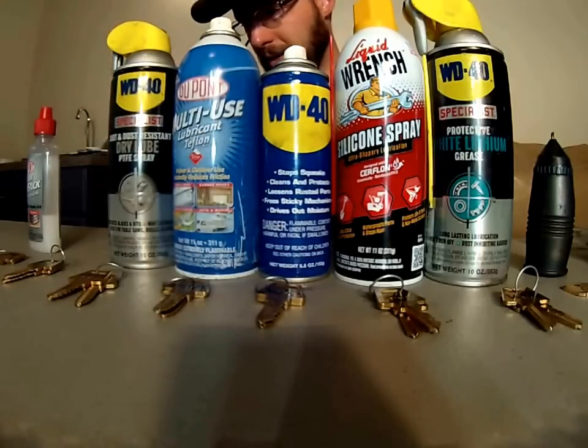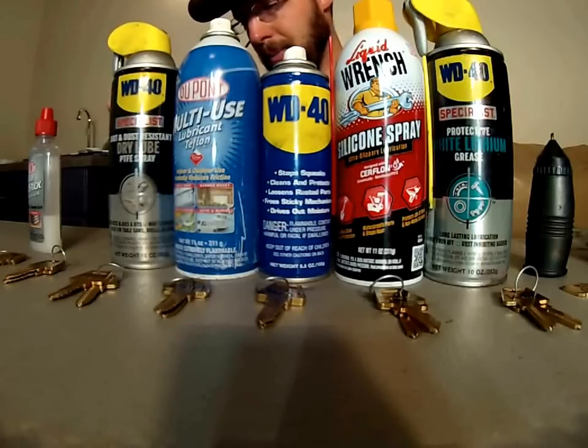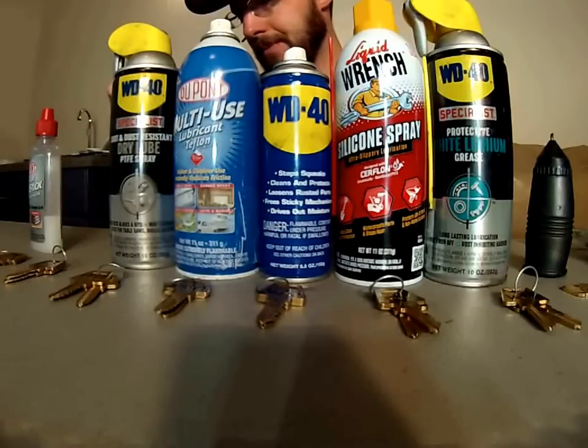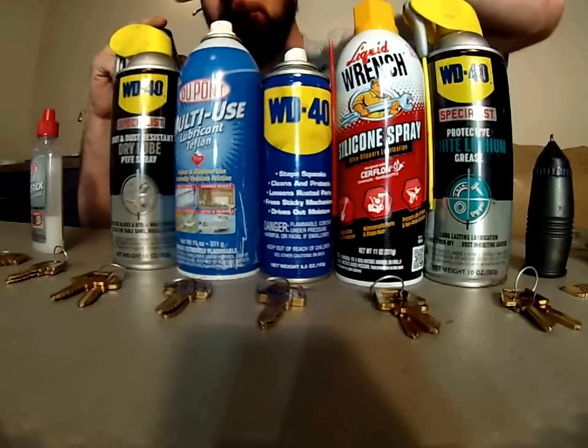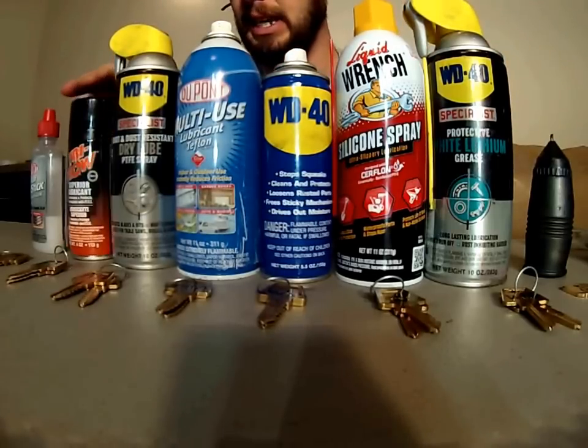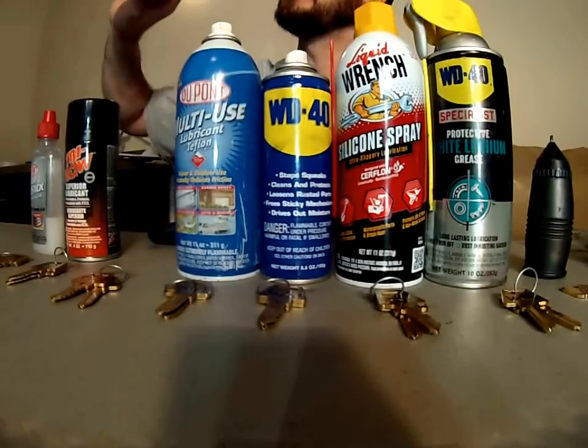This stuff here has high tolerances for heat and cold, and it says it has PTFE spray as well. So this is a penetrates and protects formulation with PTFE. And then you'll notice right here, we actually have a PTFE spray. So we'll go ahead and check this stuff out too.